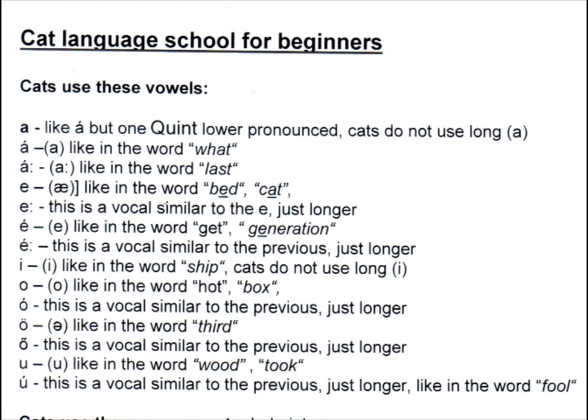E, like in the word ship. Cats do not use long E. O, like in the word hot, box. O, this is a vowel similar to the previous, just longer. E, like in the word third. E, this is a vowel similar to the previous, just longer. O, like in the word would, took. O, this is a vowel similar to the previous, just longer, like in the word fool.